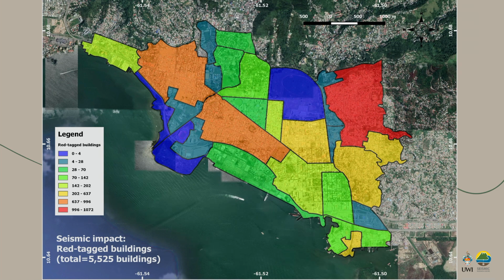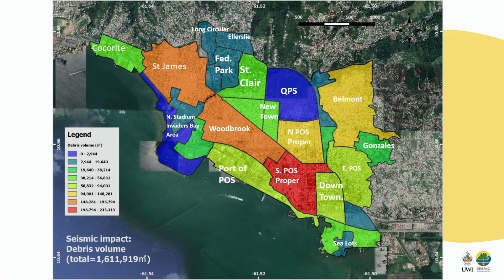When it comes to debris, the district, the community that's going to be most affected is downtown. It's right here. That is because of the vertical construction we have. So small space, high-rise buildings. This is where we are going to have to clean up the most.